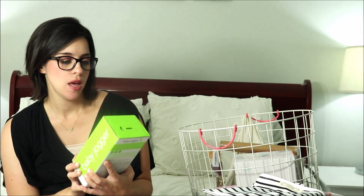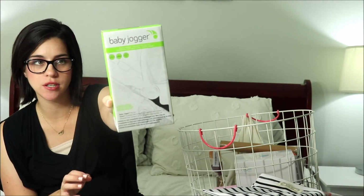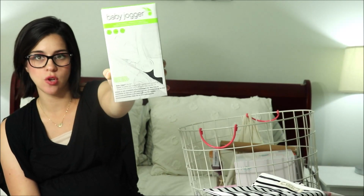And we were fortunate enough that my brother and sister-in-law, who had a baby 2 years ago, had a car seat that was not expired. So they gave it to us. It wasn't the same brand that we had previously, so I needed to buy the new car seat adapter for that brand of car seat. So I went ahead and bought that.